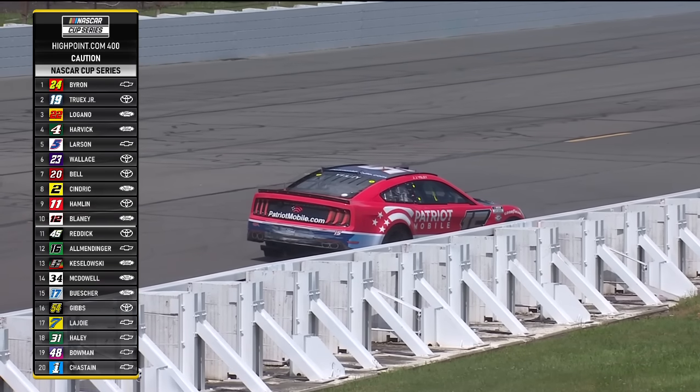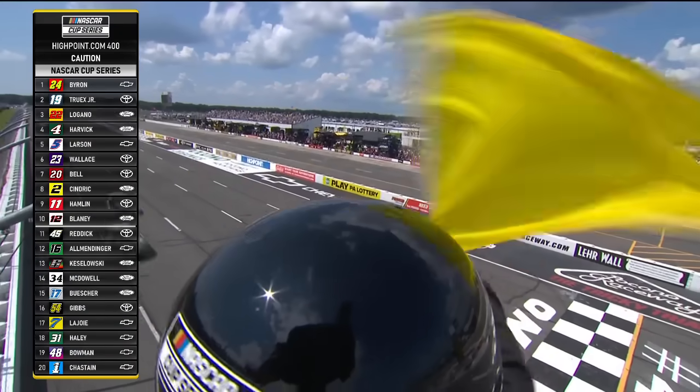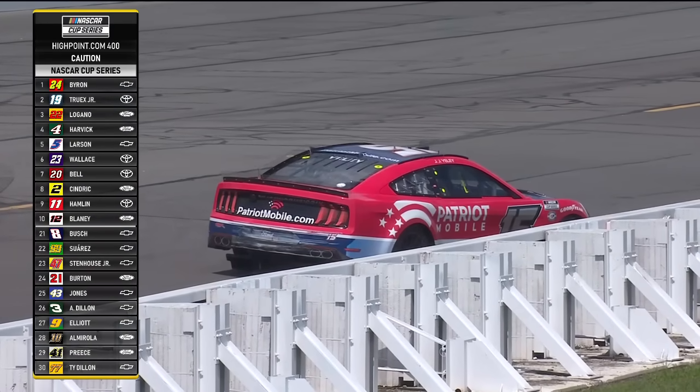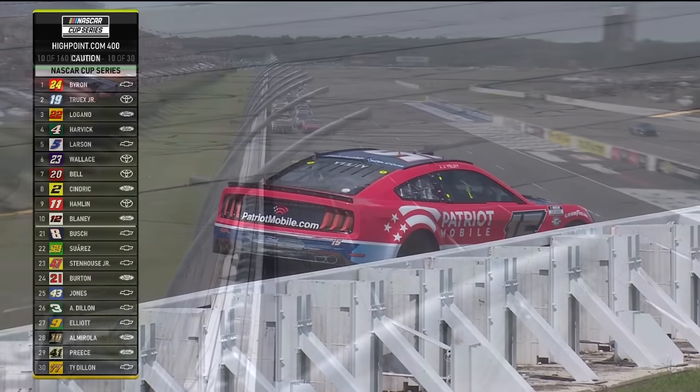We saw a lot of this in qualifying. Several cars had trouble. Track's really slick. Seems like the cars have a fair amount of grip, but when they lose a little bit of control, they just spin them out really quickly.